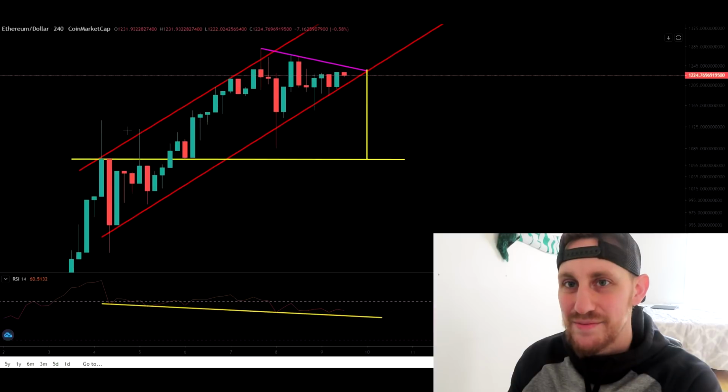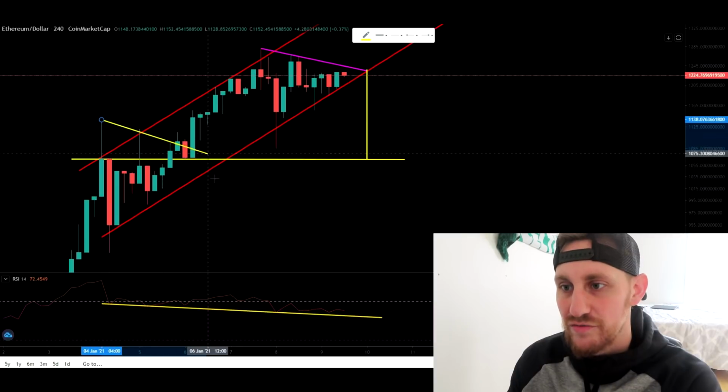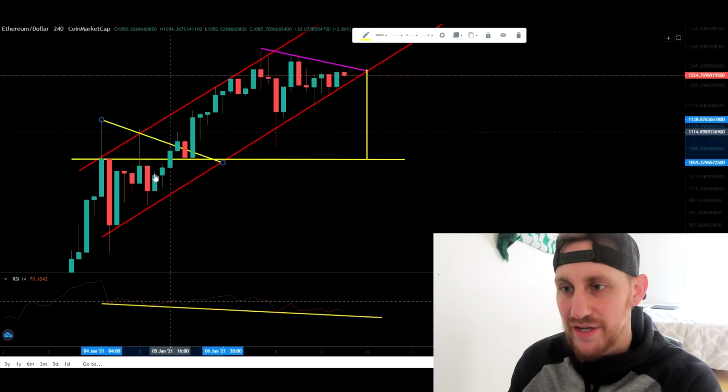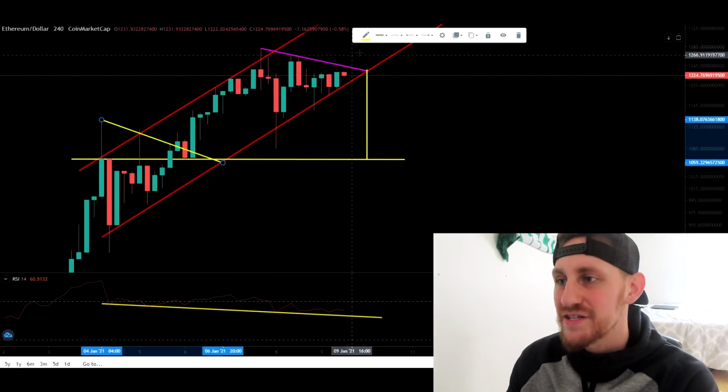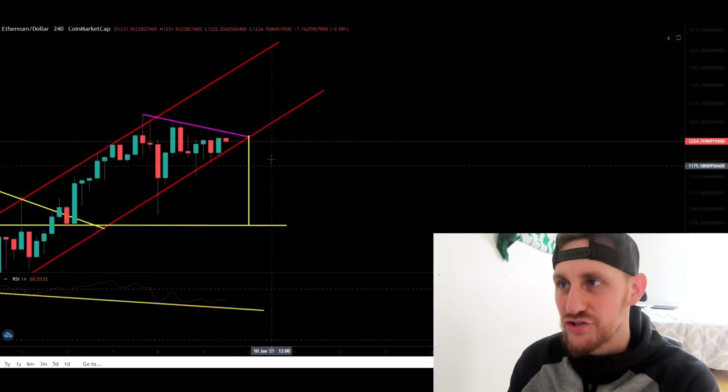You guys can see we had something similar back here, right, where we had the upwards support, right? We had the downwards resistance right here, and we ended up breaking that to the upside eventually, right, and getting big candles to the upside. So something similar could happen here. Look out for that $4,000 mark on the short-term time frame.